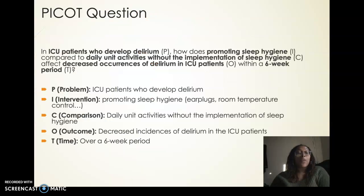So my PICOT question for the project change is, in ICU patients who develop delirium, how does promoting sleep hygiene compared to daily unit activities without implementation of sleep hygiene affect decreased occurrences of delirium in ICU patients within a 6-week period?